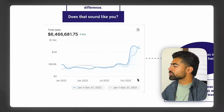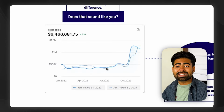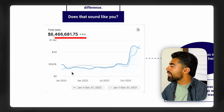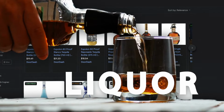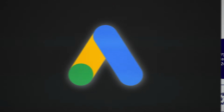Now, this e-commerce brand during the months of 2021 and 2022 was actually doing decent numbers. It did about $6.4 million in revenue, and that's because it had just started to find some success on Facebook. It's a liquor brand. Liquor is very popular, doesn't matter what platform you use. So because of that, they were already finding decent numbers, but they wanted to expand onto Google Ads.